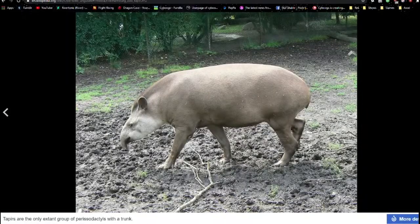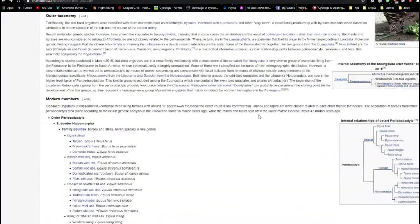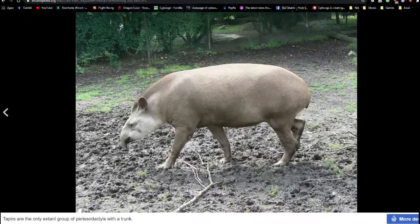And tapirs, they appear to have, let me see. Oh, they have 3 toes. What do you know? I learned something new today. Tapirs and rhinos have 3 toes on each foot. Tapirs are so cute. I just want to hug them. Look at that little guy. They look kind of like tiny little pigs, but they have a lot to look at other than just their feet. I like how round they are. That's a perfect shape right there.